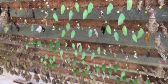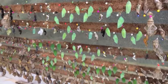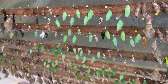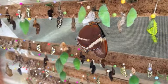But they'll harvest the chrysalis and they'll move them to a protected area so that they can watch them hatch. Those are all cocoons. Some of them sparkled like that. Looks like metal. They look like jewelry, like earrings. And then yeah, we saw a couple hatch right there.